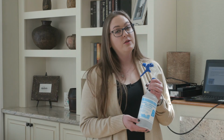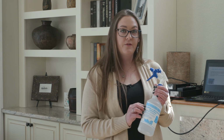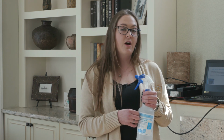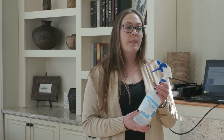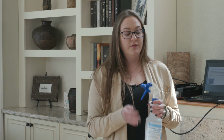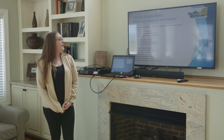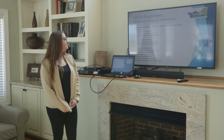If you feel that you need other chemicals aside from water or degreaser to mop your floors, please talk to the office staff prior to doing so. We will work towards a solution together, but it's very important that you do not bring your own products and use those to mop the floors. A copy of the chemical training as well as the hazardous chemical information will be provided to you.